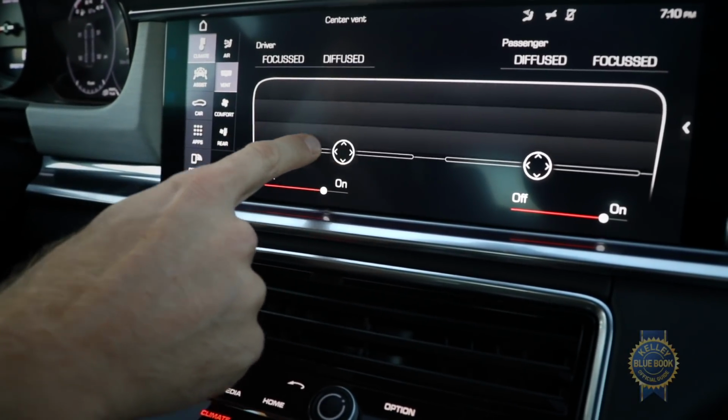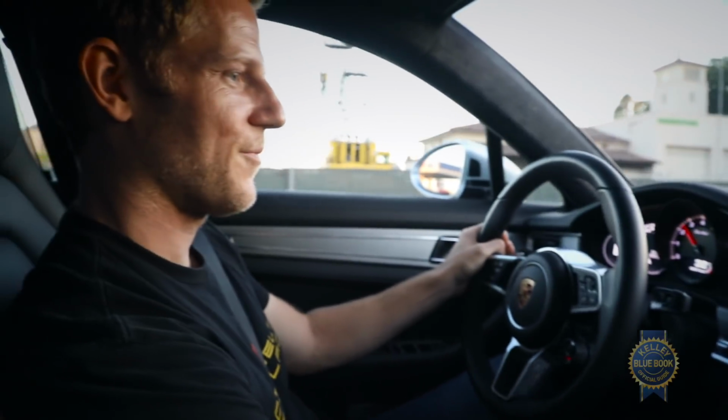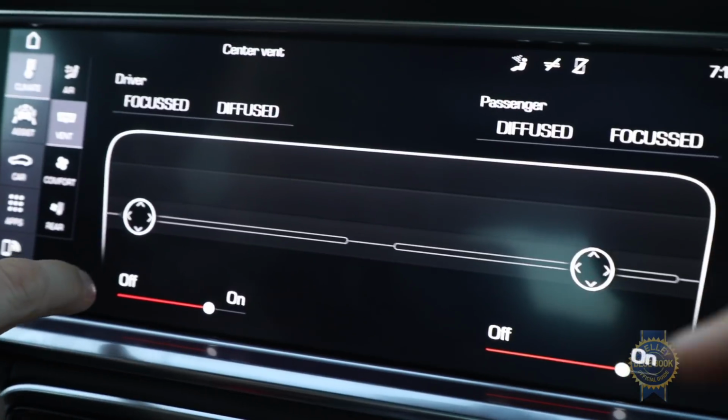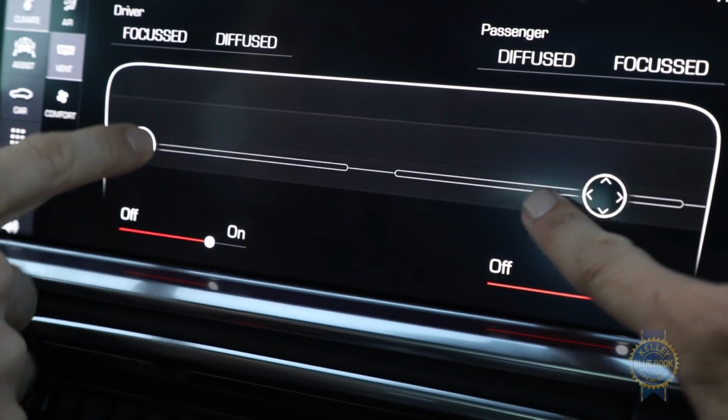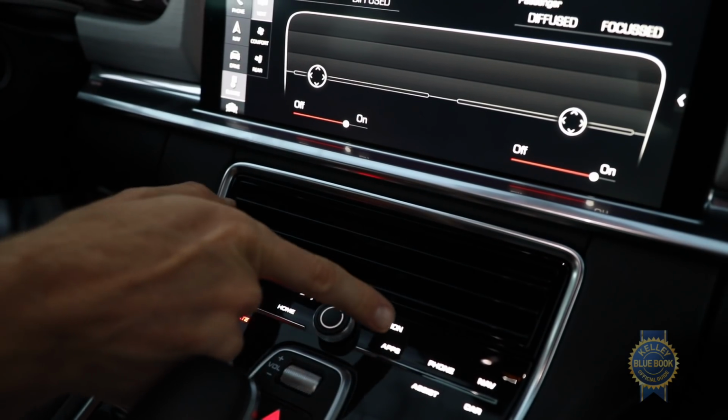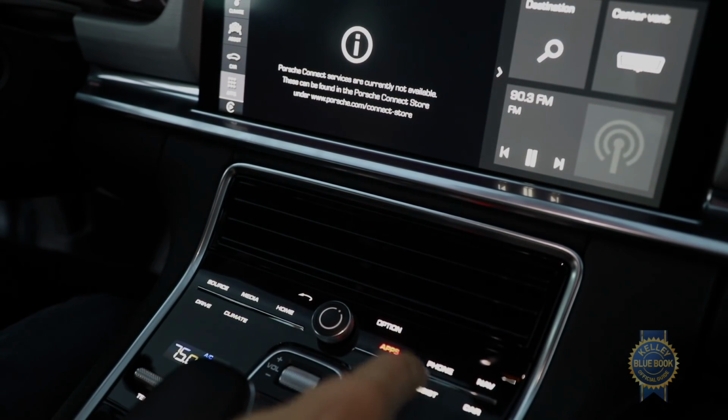That might sound cool, but we'd rather not take our eyes off the road to aim the breeze. There's also only one bank of horizontal louvers, meaning both front occupants have to agree how high the air will flow. And, unlike simple manual vents, this little guy resets every time you turn off the car.